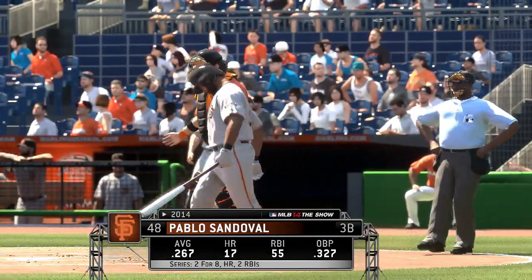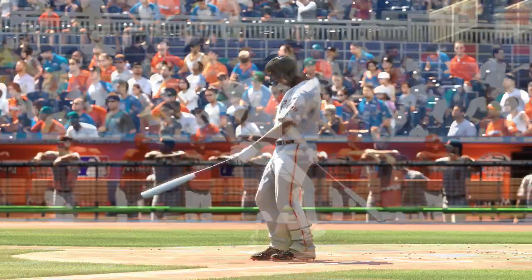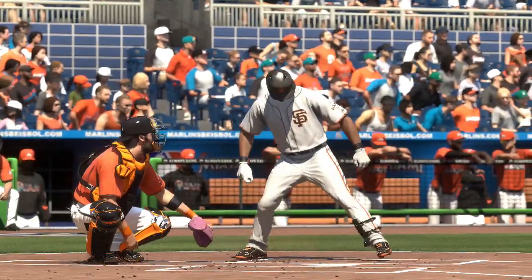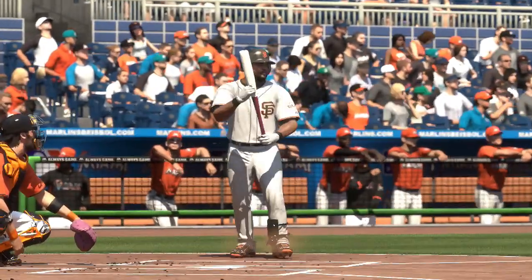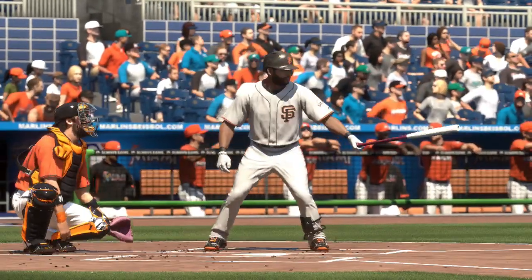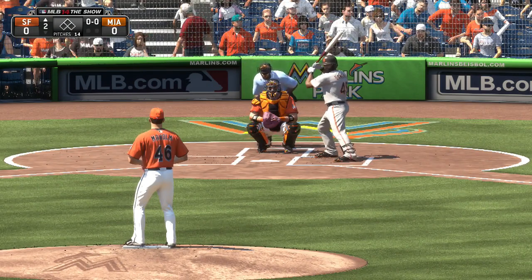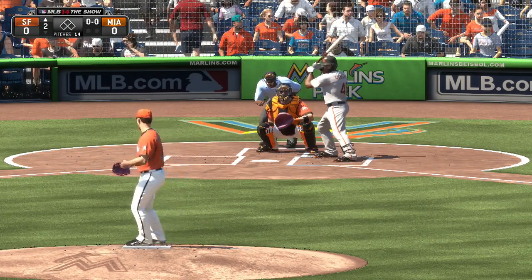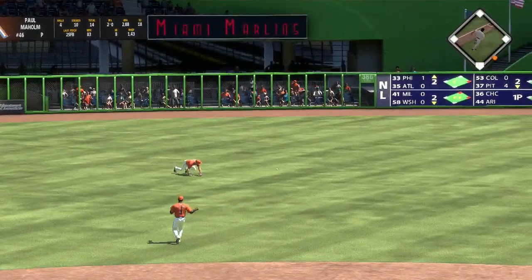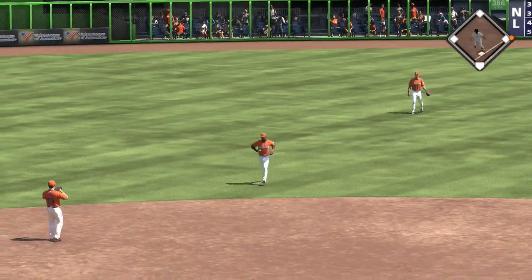Pablo Sandoval will stand in now. He homered in the ballgame last night. Third baseman, Pablo Sandoval. Line to left. And a dive, but it just tips off his glove as it's by him for a base hit.